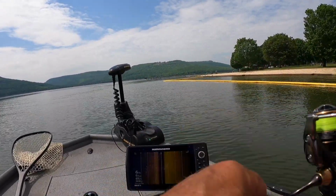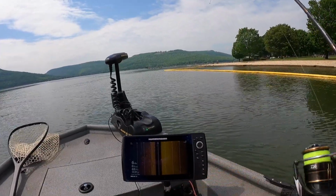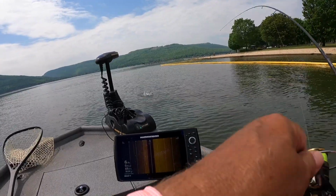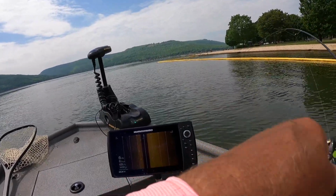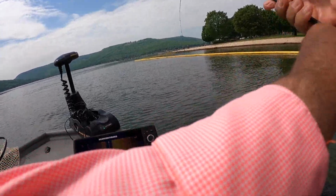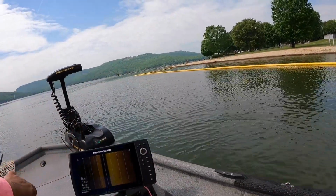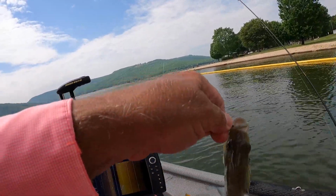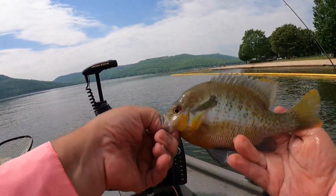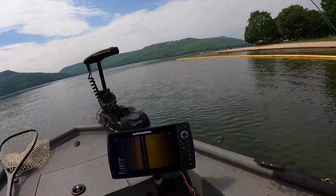Here we go. These redbreasts, they just got an attitude, folks. I love catching them. Oh, this is a good one here. Oh, shoot, fire. It's a good one here. Yes, sir. Shoot, fire. What you talking about today? Look at her. Look at that fish. All right, let's get him back in the water.